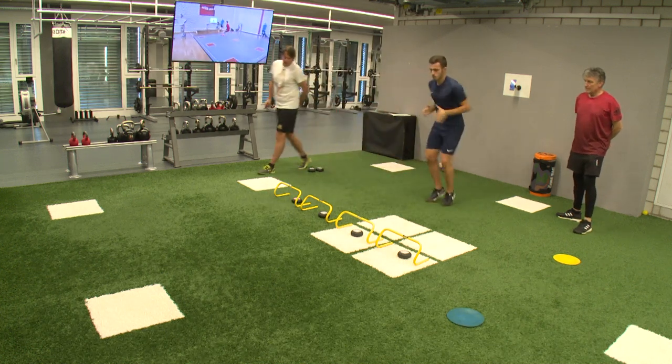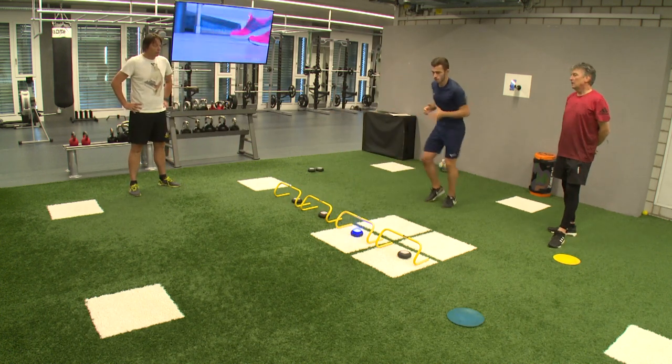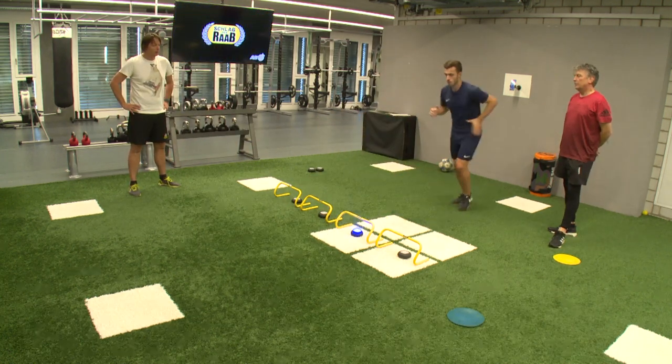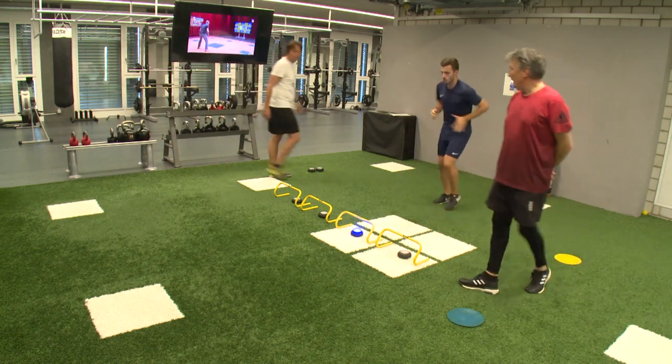That's good work. Again, we use a brain. Red color for left foot over the hurdle, blue for the right foot. You can also use it for defenders to attack this.